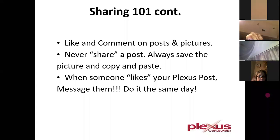Also, this is really important, and I've had to help a lot of people really understand this. If you make a post about Plexus and people like that post, you've got to message them back the same day and say, hey, I saw you like my Plexus post. I love Plexus. I love what it's doing for my health and my life. I'd love to tell you a little bit more about it. Can we chat on the phone? Or, you know what to say, depending on how close you are to the person. But I had a girl, she went back 2 weeks, and all these people were liking her posts and she just didn't know and wasn't even messaging them. It was kind of crazy. So make sure when people like your posts, you reach out to them the same day, if at all possible.